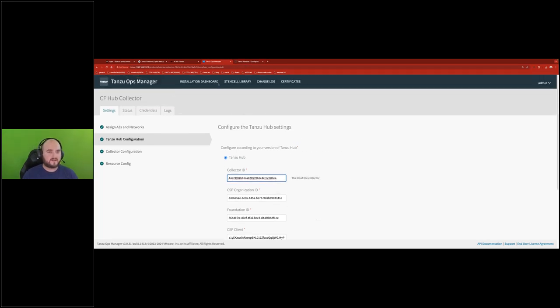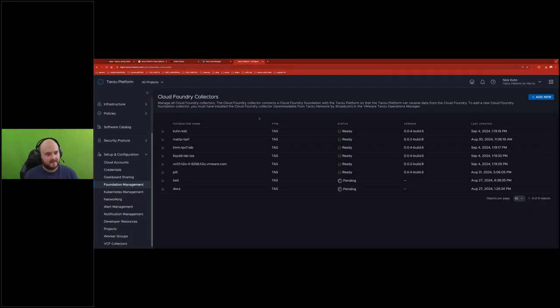You start this configuration here, and this view gives you IDs to put into the CF Hub Collector tile on your foundation. You do this for each foundation you want to register with the Tanzu platform, then apply changes, and things will start propagating. So that's a quick view of how you register with us.